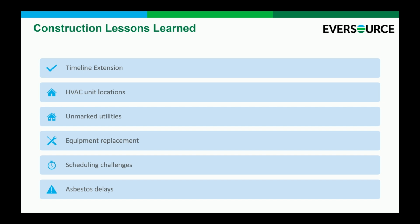Scheduling challenges, I'll leave Joel to talk about that one, but suffice to say, dealing with 22 individual residential homes, the city of Framingham, the fire station, the housing authority, and all of the residents in those 108 housing authority apartments, it's a scheduling challenge. And lastly, asbestos, something that I was hoping we weren't going to run into, but I was fairly sure that chances were high, and we did indeed have to do some pretty significant asbestos remediation through the project.